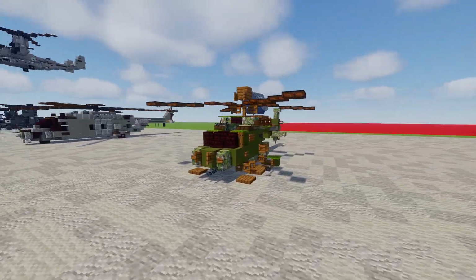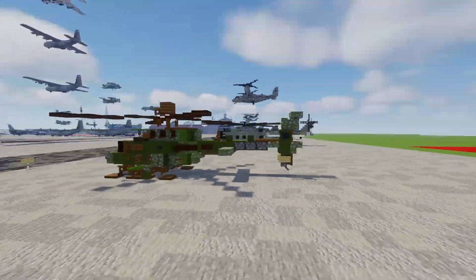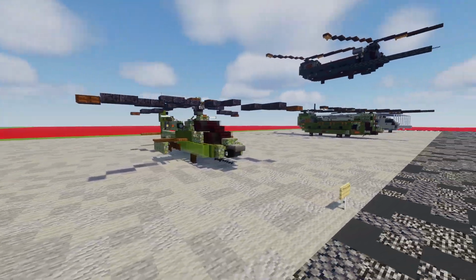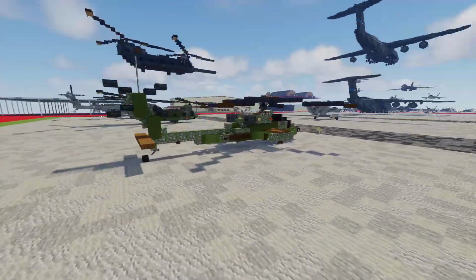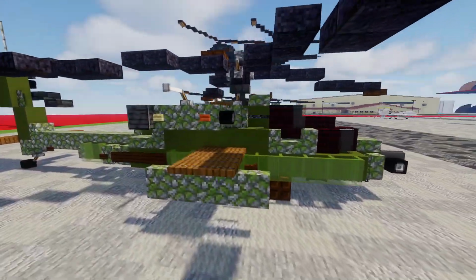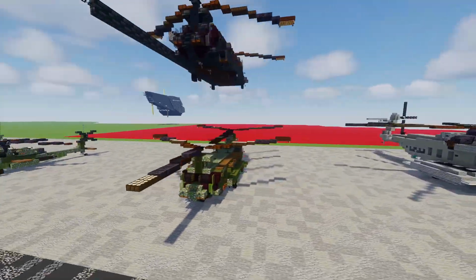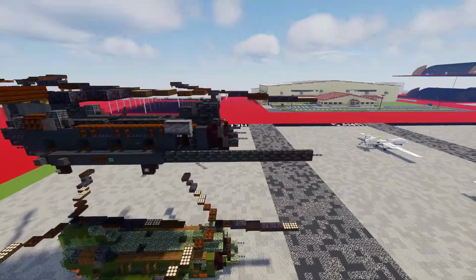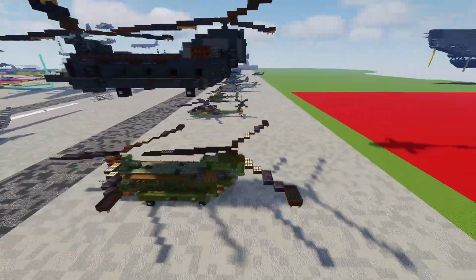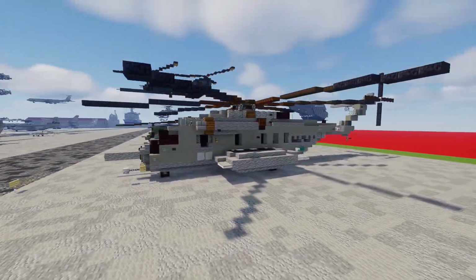Follow that up with the Kiowa Warrior. I don't think the US uses this anymore. And then we have the AH-64D Longbow. It's Apache green. You know, some people like to make the Apache green, but I think it's more like a gray color. Alright, and then we have the Chinook. So CH with the boom sticking out. 2 different colors. Nice. And then we have the CH-53 Sea Stallion.